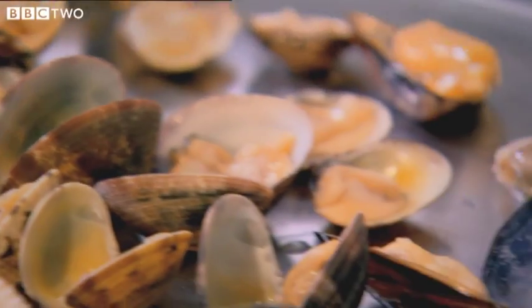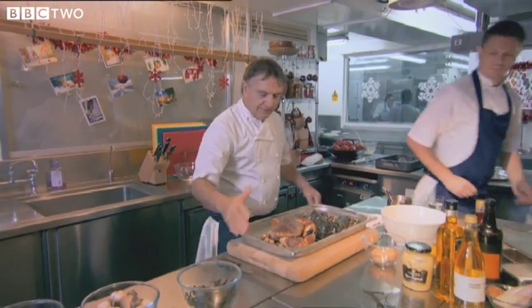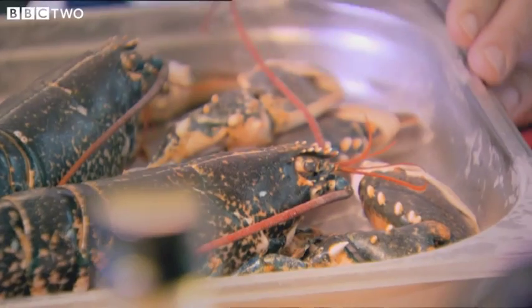The clams and mussels are covered in a damp cloth and set aside in the fridge. Next, Raymond cooks his lobster and crab. Okay, très bien. So, very, very cool now. Look at that, they're absolutely dormant, quite still. They're doing their siesta, perfect.